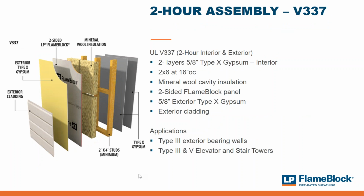And then a new assembly, FlameBlock assembly, is the V337. So this assembly is a 2-hour symmetric rating, has fire resistance from both sides or either sides, and essentially it's the same thing as the 408, except there's a layer of exterior 5/8 type X gypsum. So this is a symmetric 2-hour wall assembly. And again, type 3 construction, exterior walls where you're up against fire separation distance less than 10 feet.